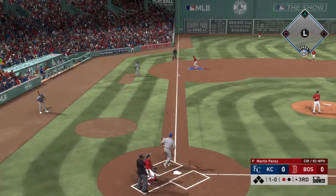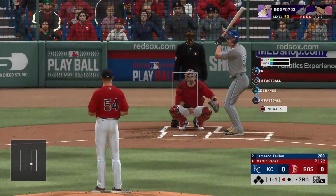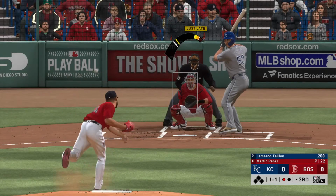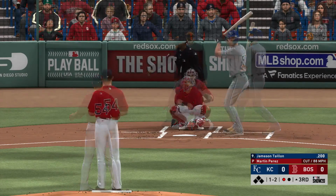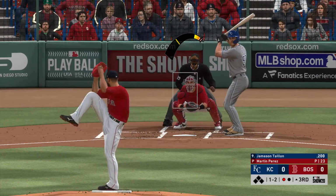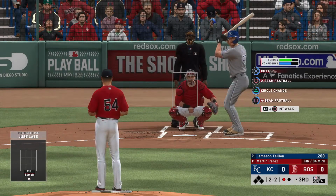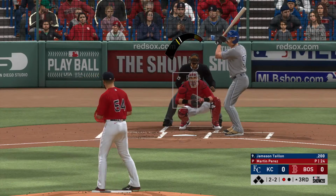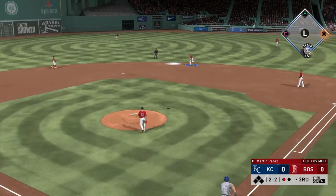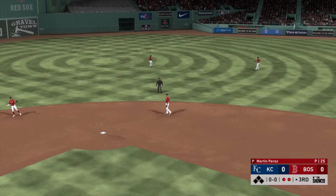Weak grounder down the line at third, but a foul ball, 1-1. Now here's the pitch. A ball and two strikes. And he'll try to get him fishing there, but he won't offer in the dirt, and it's back to even at 2-2. And this is popped up near second base, and he'll put this away for the second out.